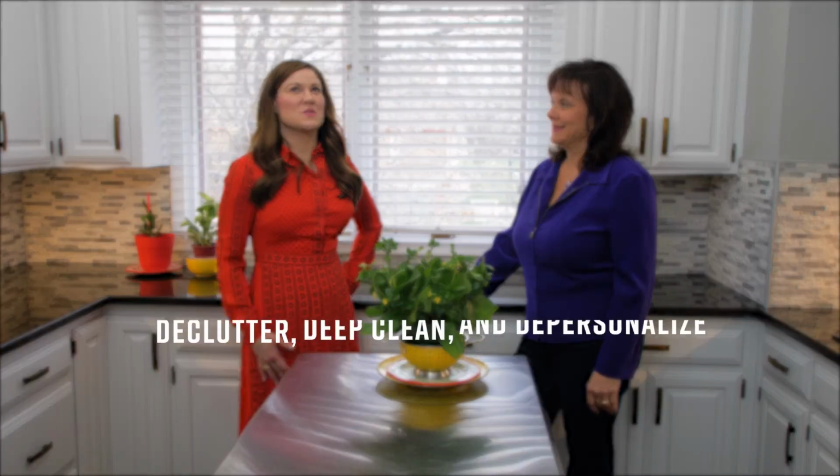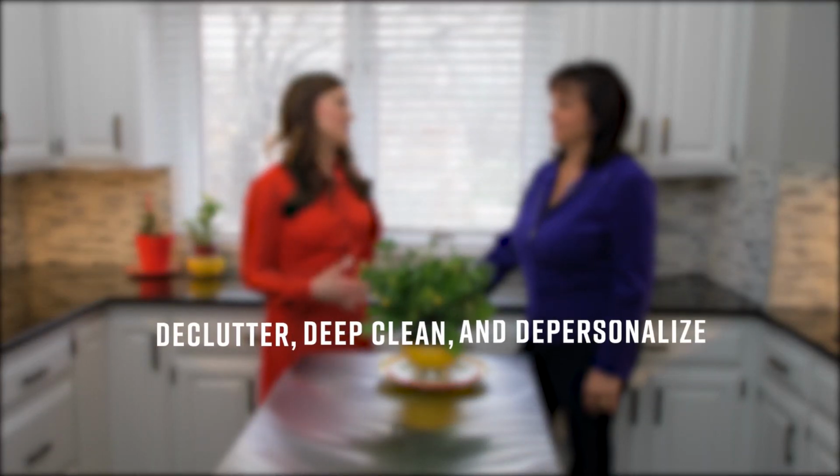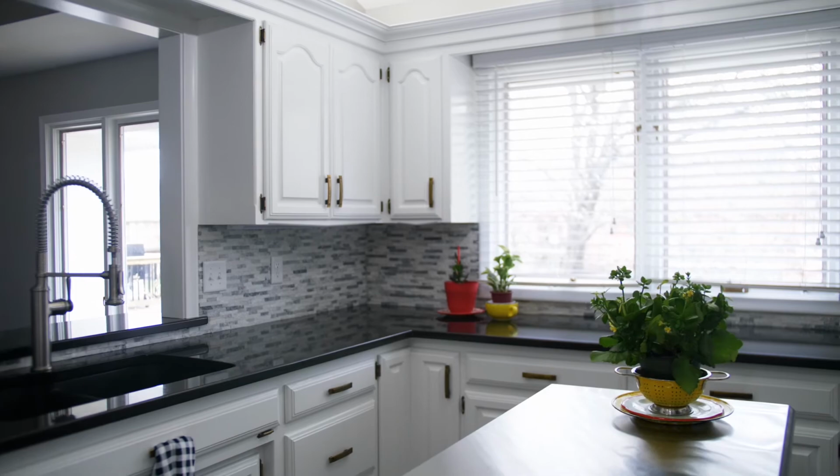Yep. So speak to me a little bit more about the decluttering and the depersonalizing. This is such a great clean space. I'd like you to touch on that a little more. Yes. The kitchen is absolutely the heart of the home. And this is a great place to make sure that you put a lot of attention here. Master bedrooms and kitchens are both very important rooms.